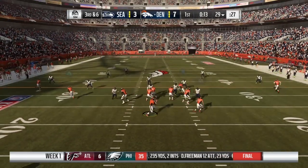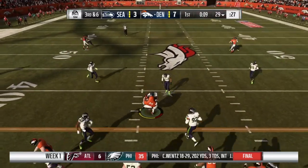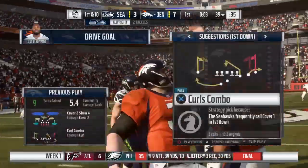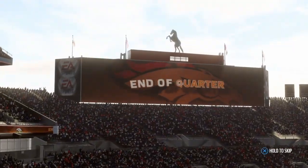He's got to start taking care of the ball way better than what we're seeing. Interestingly, that throw was probably worse than the one he threw the interception on last drive, but fell incomplete. And he's got the first before he's brought down at the 39-yard line. It's a 9-yard gain, and it keeps the drive moving.